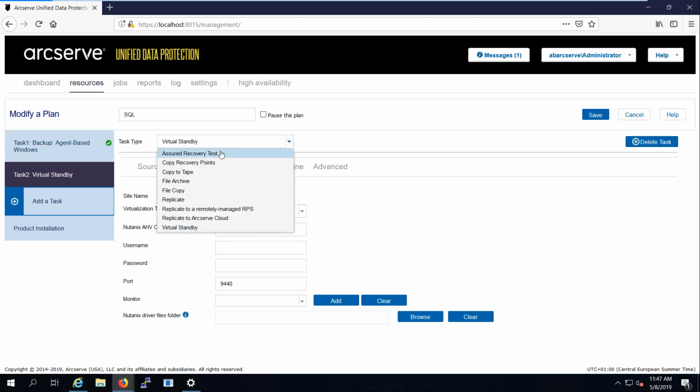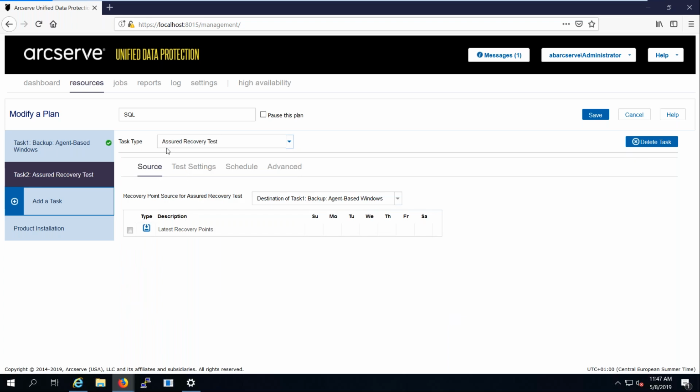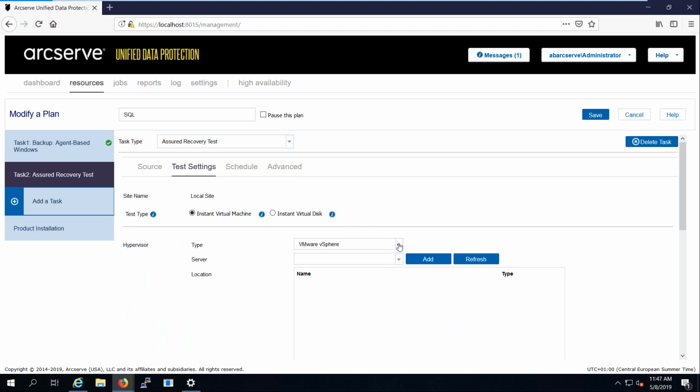The other thing I wanted to show you is the assured recovery task configuration. So basically what you will do is just select the recovery points that you want to test, and on test settings, then you're going to be able to either spin up this machine or mount a virtual disk in which we're going to run a check disk. And the type of hypervisor where we're going to test this machine can be a vSphere or a Hyper-V. So this is really great. If you have a UDP appliance also, the appliance comes with Hyper-V, and you can use that Hyper-V to test your production machines without any disruption to your production environment.